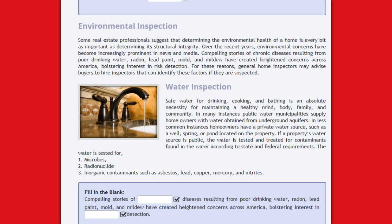For these reasons, general home inspectors may advise buyers to hire inspectors that can identify these factors if they are suspected. Water inspection. Safe water for drinking, cooking, and bathing is an absolute necessity for maintaining a healthy mind, body, and family and community. In many instances, public water municipalities supply homeowners with water obtained from underground aquifers.